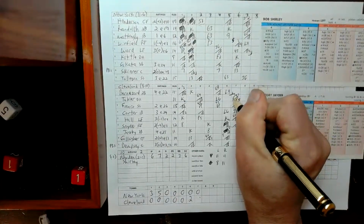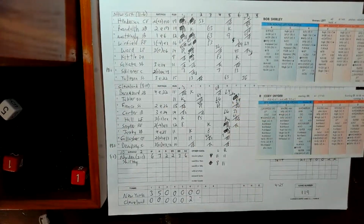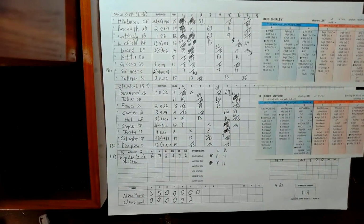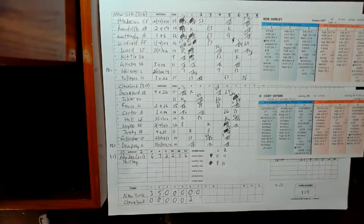So scoring the run is Tabler. It's unearned. But Indians don't care at this point. They just want runs. So Jacoby is your batter. So something happened here. Where did I not get what I needed to get? So walk to Hall. Gotta fix this on the computer. All right, Hall did walk. Okay, so we're good there. And then Corey Snyder hit a fielder's choice, which was 6-4. Okay, so now we're straight.